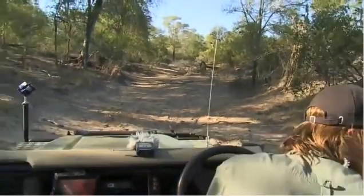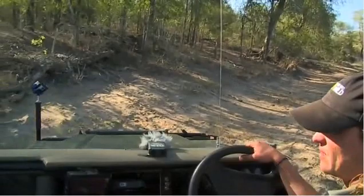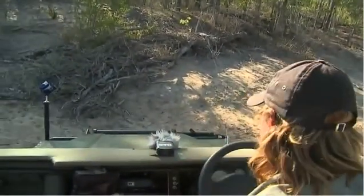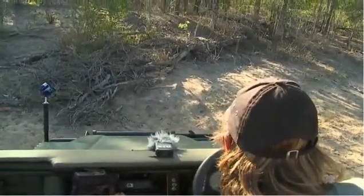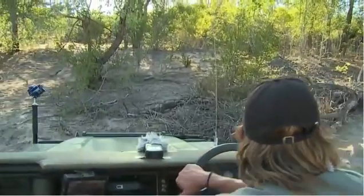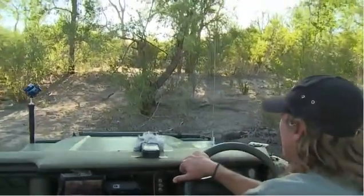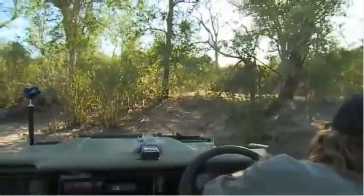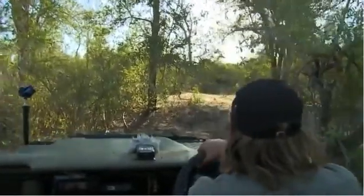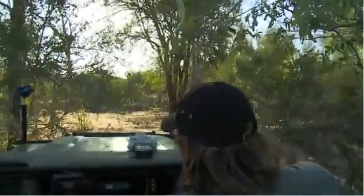So he's popped up to where we can't. I need to try to find a way to stay with him. So I think we're going to have to do some maneuvering through these thickets. While we do that, and to catch up with that elephant, let's go back across to James and Andrew and see what they're up to.